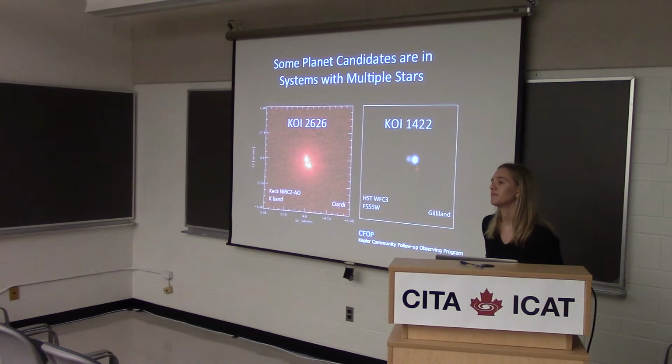Multiple stars all low mass, or why did they look like M stars before? They are all low mass. So in the 1422 system, I think one of them is significantly brighter than the other. And you could barely tell that there was another star there.